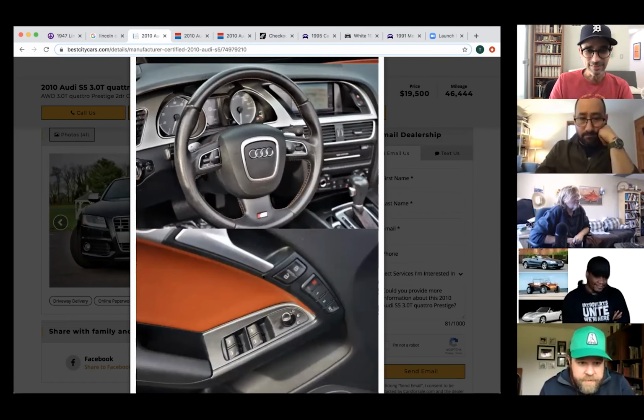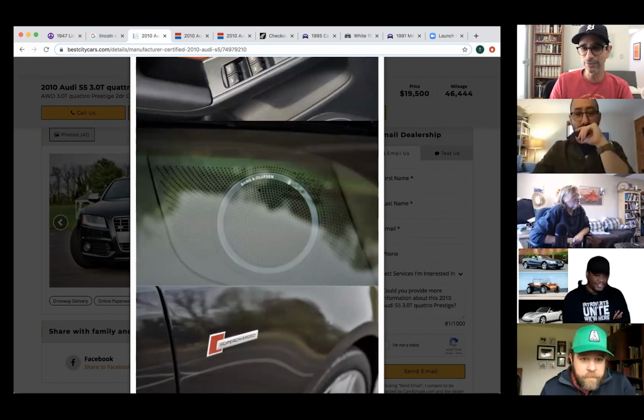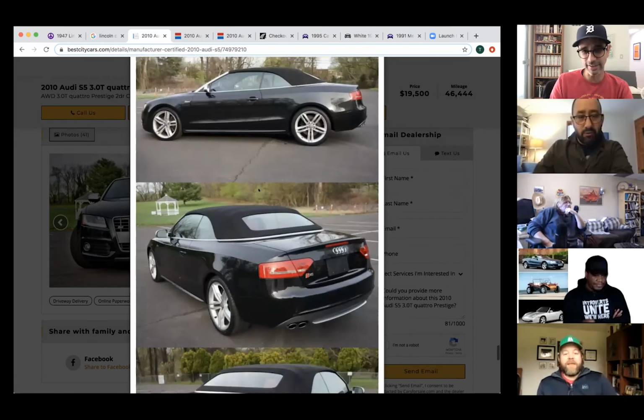The carbon fiber interior trim. Look at that wheel. Come on. Bang & Olufsen, B&O. Got the really nice stereo system. Does this have a Carfax on it, Tony? What's that, Pearly? Does it have a Carfax on it? I'll check. I think it's a clean title though.